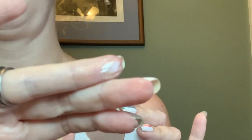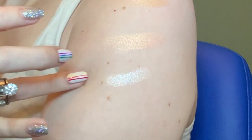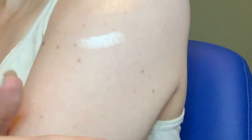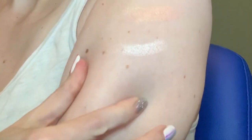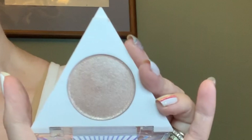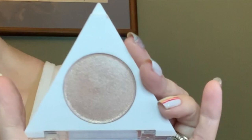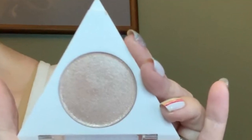Look at that. Look at that. Whoa. Look, one swipe. Look how great that is. It's so phenomenal that I keep thinking I need to get online and order another one so I have a backup, because I love it that much. And I'm not ragging on Fenty or Rihanna, but when you're spending thousands of dollars on medicine every month, you really can't be spending $40 on a highlighter.